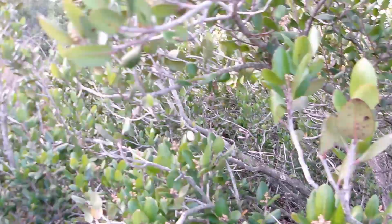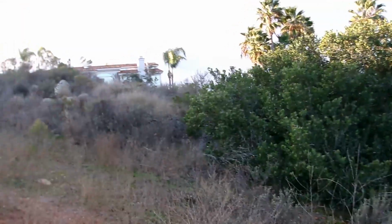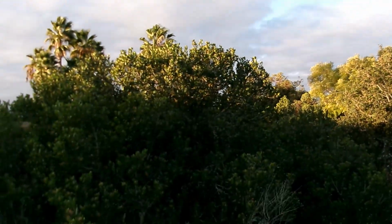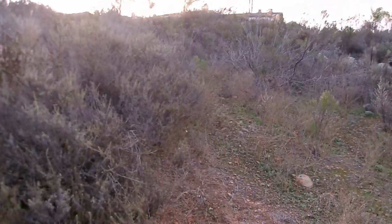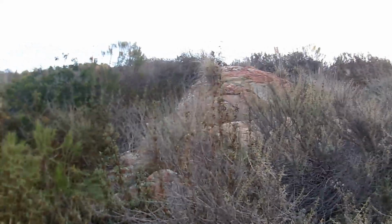I'm just going to stay far away from the houses as possible. That is a nice stand of lemonade sumac here. Ooh, yeah, these are beautiful specimens here. Some taller ones right by that fence, right before that yard. Very nice here. I'm just going to follow this little use trail. All right. Let's see what other little treasures I find.